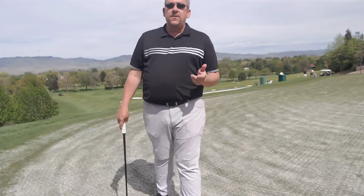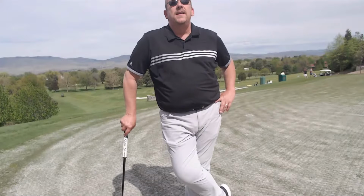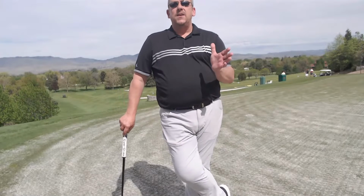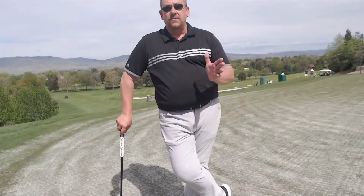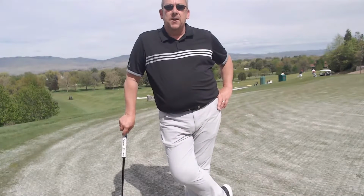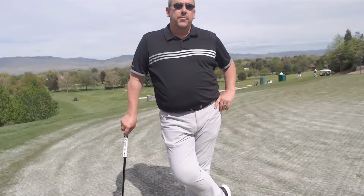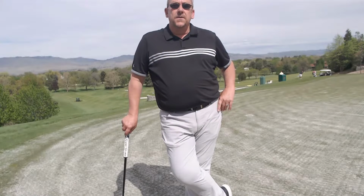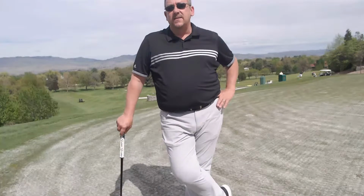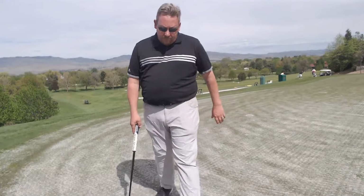It's safe to say that there have been a lot of fine putters over the world that have adhered to that idea of taking the putter blade straight back and straight through. I would suggest to you that most of your better putters that have ever played the game have been more of a rotational approach with their backstroke. So that is the way that I teach putting. That is my thought process, and we're going to go from there.